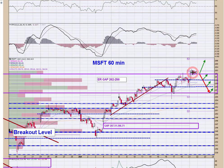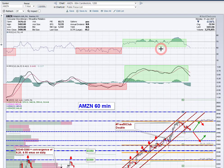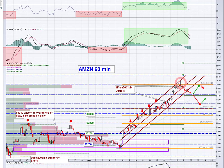So I want to see it hold this 262 and just power up from here. But Microsoft looks good. Amazon had a junk day, all things considered, down about 1%. One thing I did here, just to show you, in gold, I dropped in the Fibonacci retracement levels from the start of the move to the high of the move.